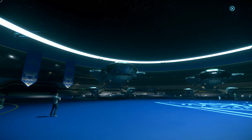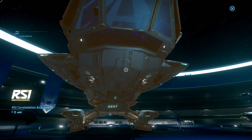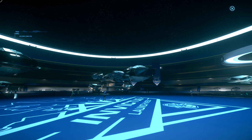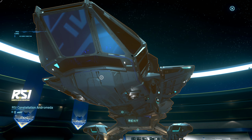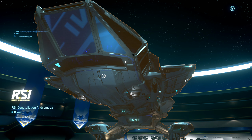So what do we have here? This looks like the Andromeda. Yes, this is the RSI Constellation Andromeda. Now the Constellation, I've got a video coming up on the Phoenix as well. The Constellation Andromeda was my first ship that I owned in Star Citizen. I don't own it any longer. I melted it. In fact, I think I upgraded it to something else. So this was my first game package.